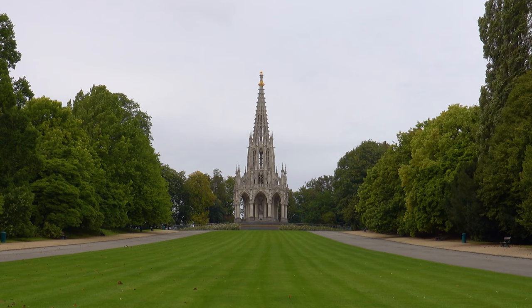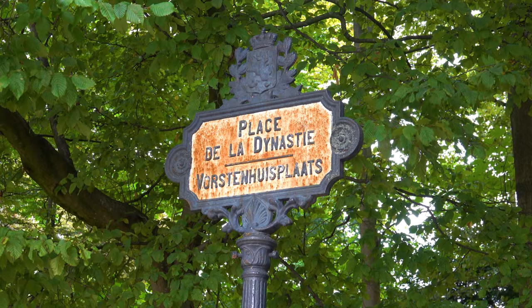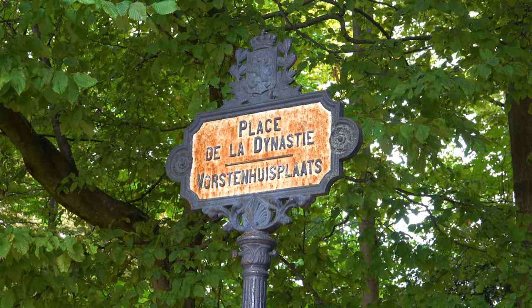And once again, it's kind of like looking at a treasure when you're walking through a park that is so vast, and then all of a sudden you see this cathedral-like building. It's beautiful. The monument to the dynasty is truly a beautiful honoring monument to King Leopold I and is located on the Place de la Dynastie at the top of a 50-meter high hill.